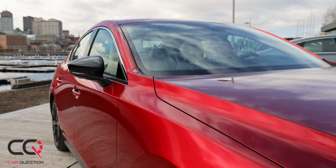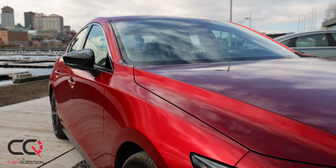Matt is in Quebec right now to try the new Mazda 3. Okay, no, it's not new, but we've got a brand new engine in that one. Finally, Mazda went turbo. So it's not the comeback of the MazdaSpeed, you know?